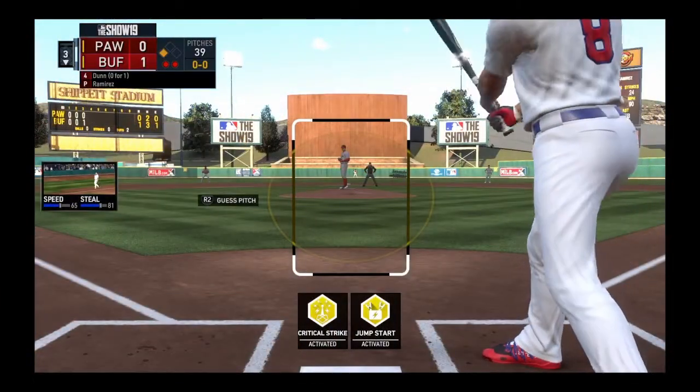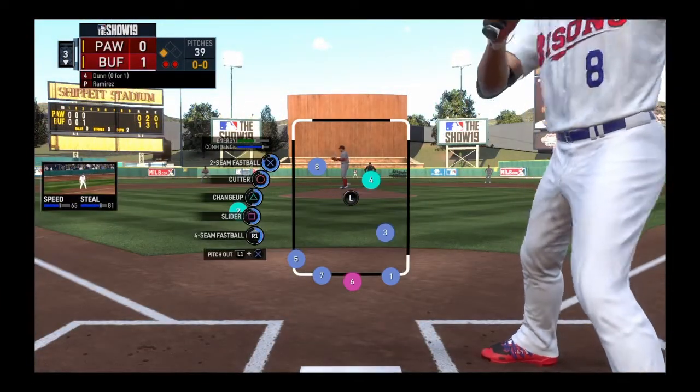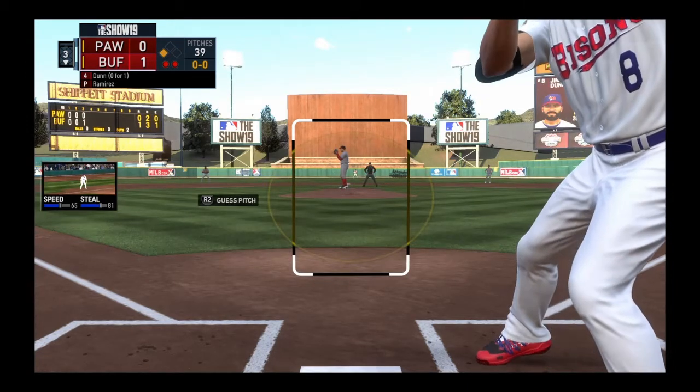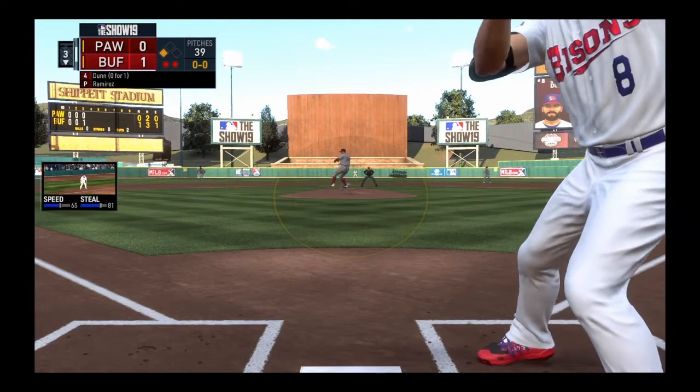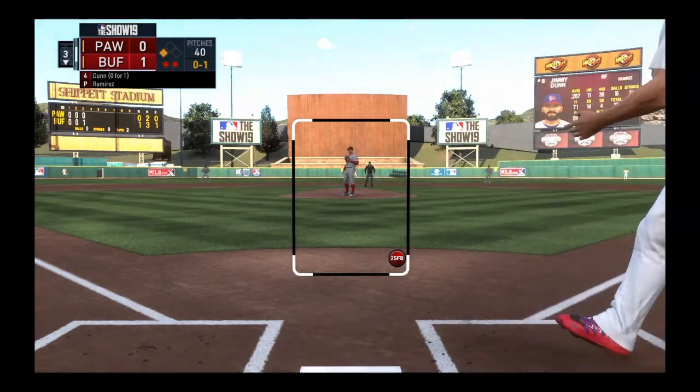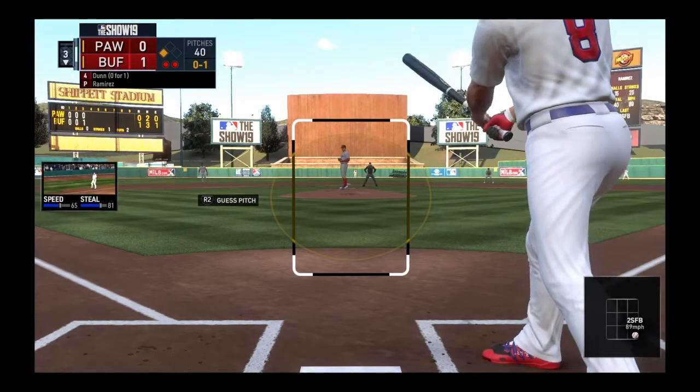Into the box now, Jimmy Dunn. His last at-bat didn't go his way as he popped out in foul territory. Yeah, Matt, he's got to make an adjustment right here. His swing definitely broke down, dropped his back shoulder, and thus the result was a terrible pop-up foul.